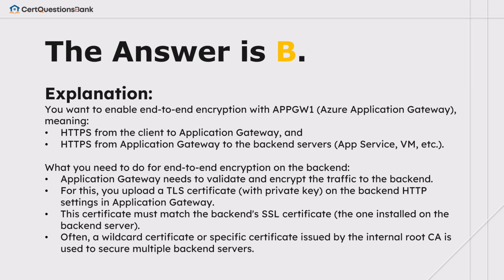What you need to do for end-to-end encryption on the backend. Application Gateway needs to validate and encrypt the traffic to the backend. For this, you upload a TLS certificate, with private key, on the backend HTTP settings in Application Gateway. This certificate must match the backend's SSL certificate, the one installed on the backend server. Often, a wildcard certificate or specific certificate issued by the internal root CA is used to secure multiple backend servers.